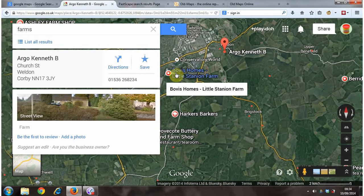But I've not had much luck, so I do keep trying. I'm constantly sending letters out. The price of stamps now does cost a fortune.